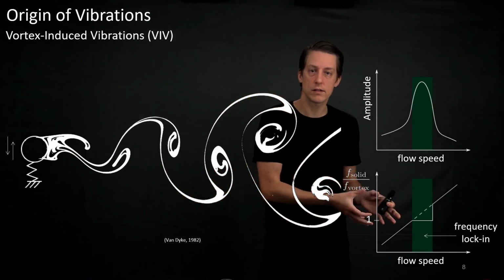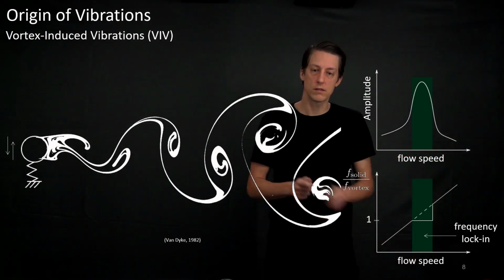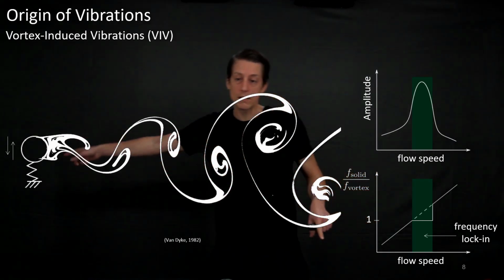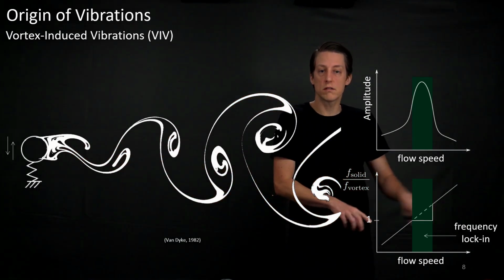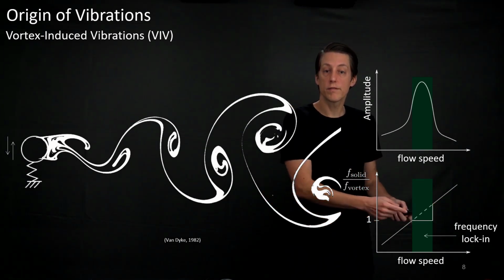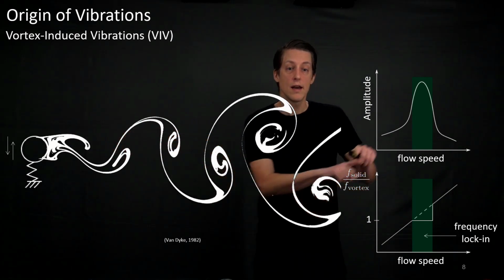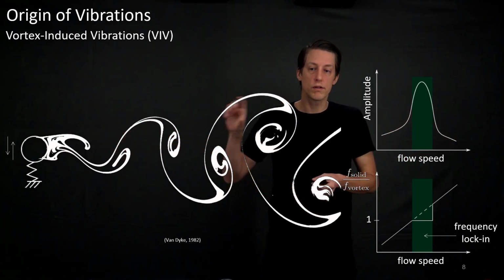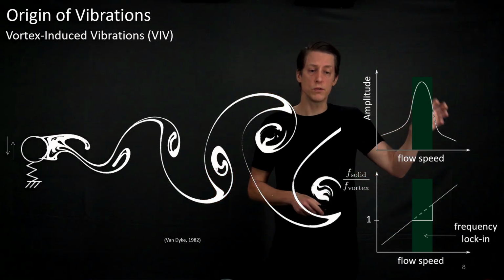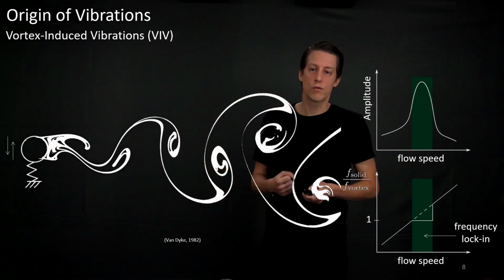And so we can illustrate this with a cartoon here. Basically, we have the vortex shedding frequency, which increases linearly with the flow speed. So the more you increase the flow speed, the faster these vortices are shed. And then you have the spring-mounted cylinder natural frequency, which is independent of the flow speed. And so when both of these frequencies match, we get what's called frequency lock-in. The shedding frequency will lock onto the natural frequency of the cylinder, and we'll observe large amplitude vibrations of the order of the diameter of the cylinder. So the cylinder will vibrate at large amplitude in that frequency lock-in range. And so in a nutshell, this is what vortex-induced vibrations are.